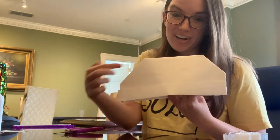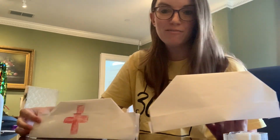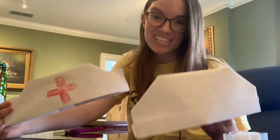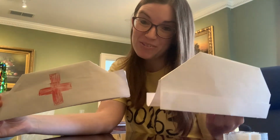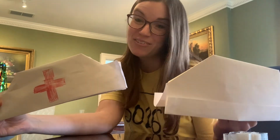So I can go draw on it, draw my red cross, and have a finished nurse's cap in honor of Nurses Day. So have fun making your nurse's cap. Thank you, nurses, for all the work that you've done. We honor you today. Thank you so much for all that you do.